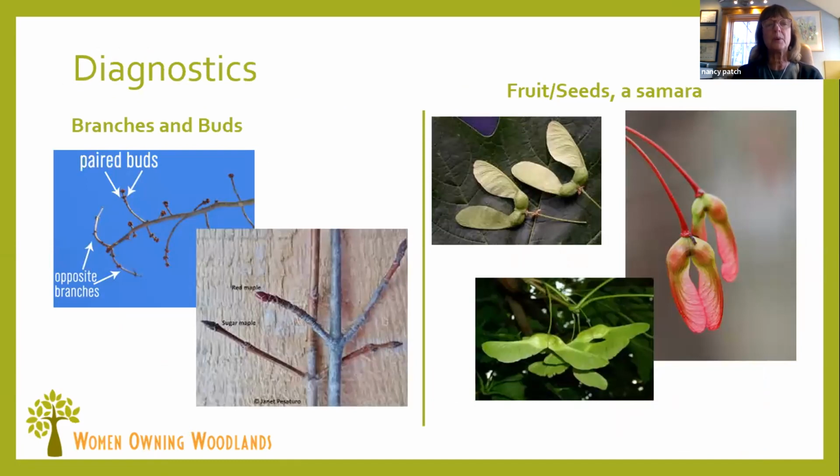Diagnostics that continue: branches and buds. As I said, the first thing you do, look up and look for that opposite versus alternate. Maple is opposite. They have paired buds. And to tell the difference between sugar maple and red maple, all you have to do is look up, because the red maple buds are round and red, and you can see them from the ground, no problem. Sugar maple buds are brown and smaller and very pointed, and unless you have really fabulous eyesight, you cannot really see them from the ground. So it's important to look up again. I'll probably keep saying that.